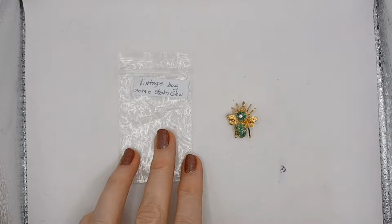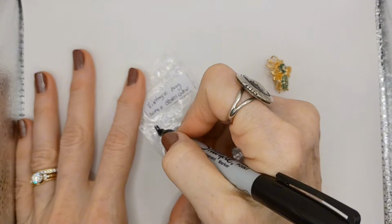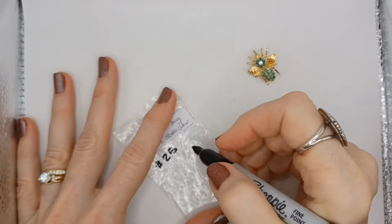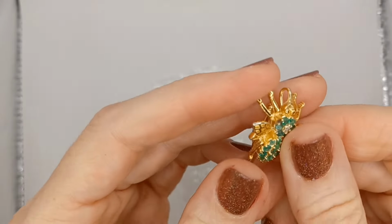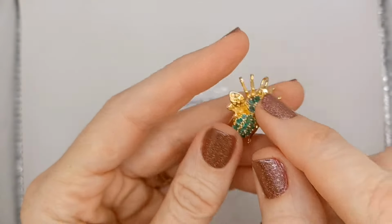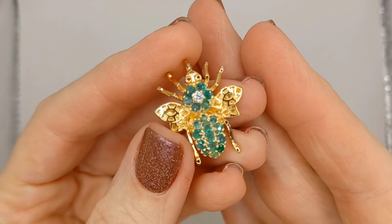And for this cute little guy, who's number 25, we'll do him for $5. He's adorable, and there's no tone loss or wear. He looks brand new to me, just with the exception that some of the stones are different. And honestly, he could have been made that way.